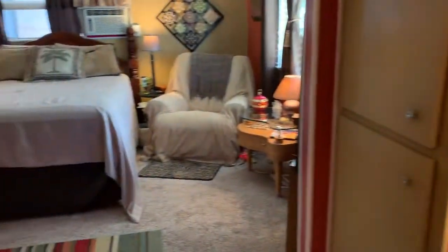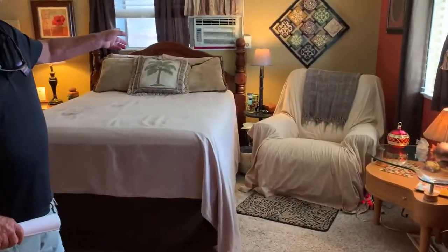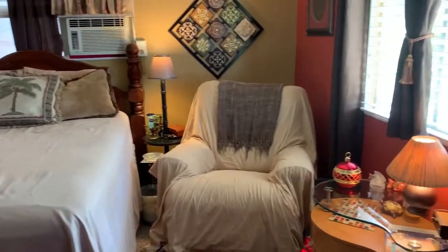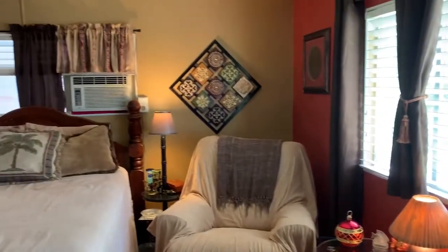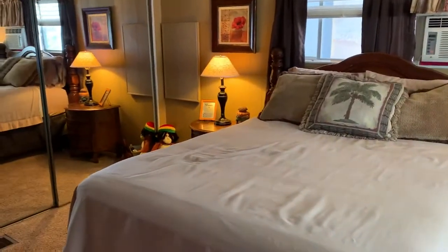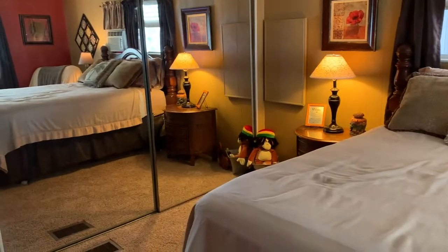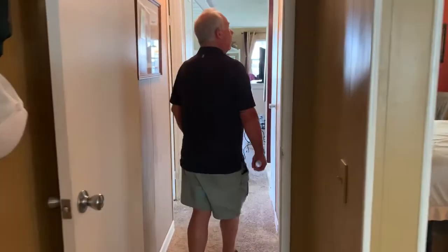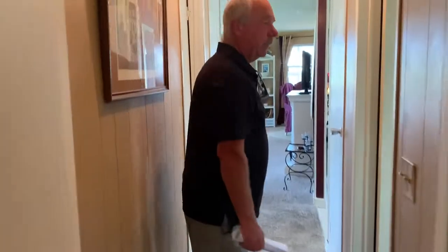Coming back through, there is an air conditioner in the window. The AC is about 6 years old. The roof's been just recoated. Homeowner just wanted a little extra AC in the master bedroom. Air conditioner works just fine. We're gonna come back through and end up in the Florida room.